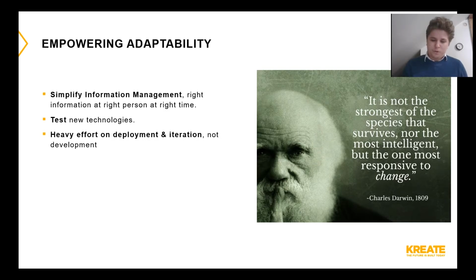So we have focused on empowering adaptability, basically meaning that we are able to move and change if the contracts change, especially now that we have new contract types, or when new technologies appear and provide tremendous results. And that's why we have three critical things for success. First, simplifying information management. There's nothing new there, it's just so critical that it needs to be lifted up from the list. Second, test new technologies, piloting machine learning and other things to check what kind of potential there is. But in the end, the biggest and most crucial thing is deployment and iteration.